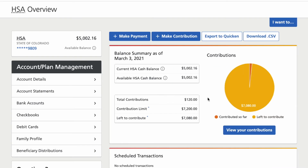And of course, I've been investing my HSA all along, and let's look at those investments. Cash portion is really nothing too exciting. You can see how much I've contributed so far, $120, that's come from my employer, as I mentioned, of $60 per month that they contribute on my behalf.